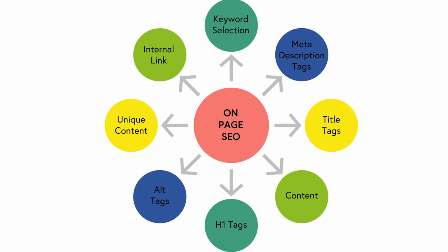Alt tags, or ALT tags, just stands for alternative text. Alternative text goes on the back of your images because Google can't actually understand what these pictures are about. By nominating some text to say, hey, this is a picture of a person standing in front of a lake, Google's going to understand that that's what that's about. If you include your business name and then a few keywords in there as well, that can help your page ranking.